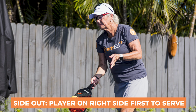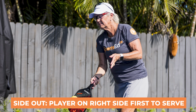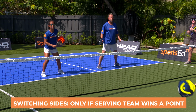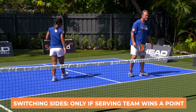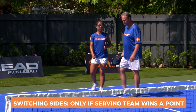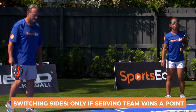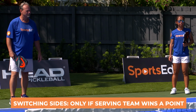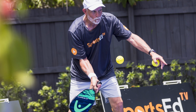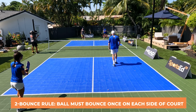When the serve goes to the other team, known as a side out, the player on the right side is always the first to serve. The only instances in which players switch sides is if the serving team scores a point. The serving team does not alternate sides if they lose a point, and the players on the receiving team never alternate sides. Points can only be scored by the servers, never the receivers.